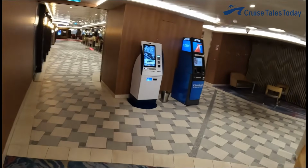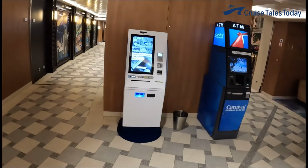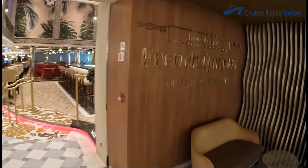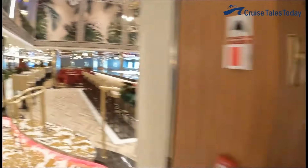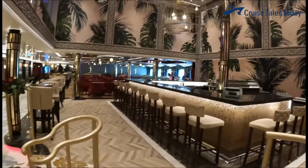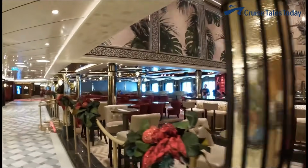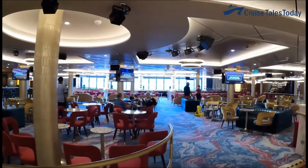The Emeril's Bistro 1396, created by celebrity chef Emeril Lagasse, brings New Orleans flavors to the ship with dishes like jambalaya and barbecue shrimp. The spice levels are toned down for mainstream palates, but the flavors remain authentic. The atmosphere captures some of that French Quarter energy without feeling forced.